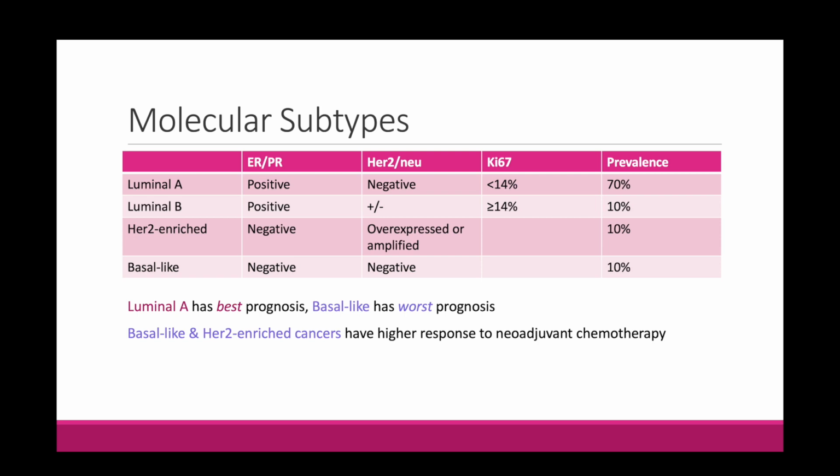So in this particular study, luminal B is hormone positive. HER2 may be positive or negative, but the Ki-67 is more than 14%. And so if it meets any of these criteria, where it's either HER2 positive or the Ki-67 is 14% or greater, then it's considered luminal B, which has a slightly worse prognosis than luminal A. HER2 enriched then is a cancer that's hormone receptor negative, but HER2/neu is overexpressed or amplified. And then finally there's basal-like, which is hormone negative and HER2 negative as well.